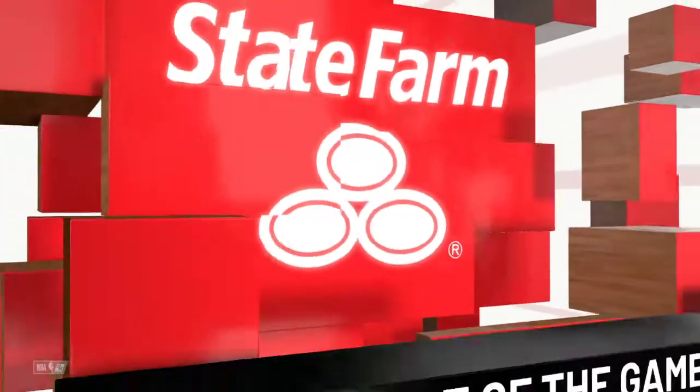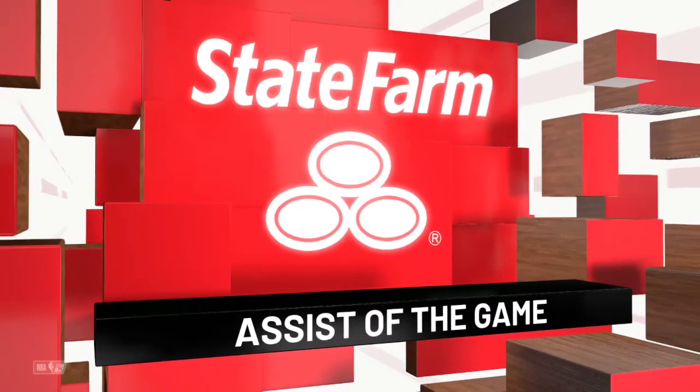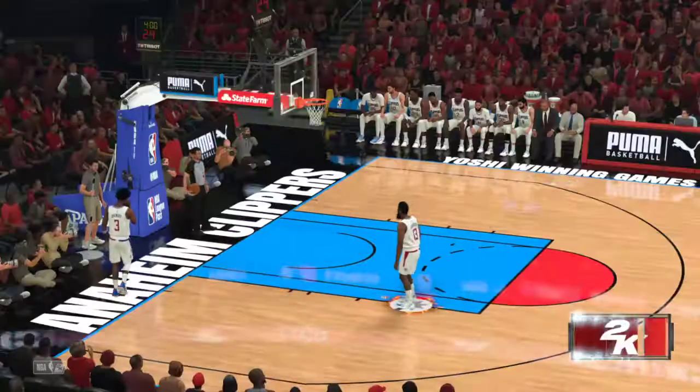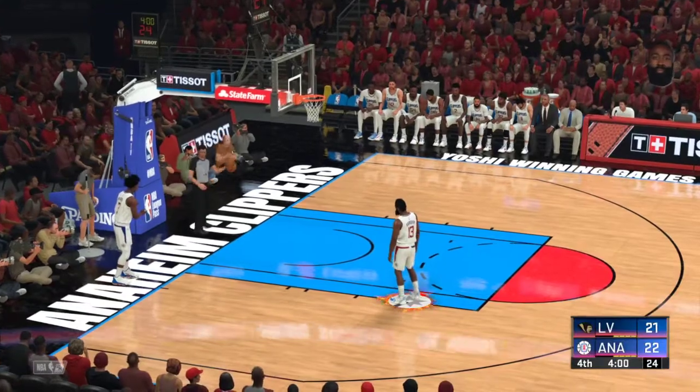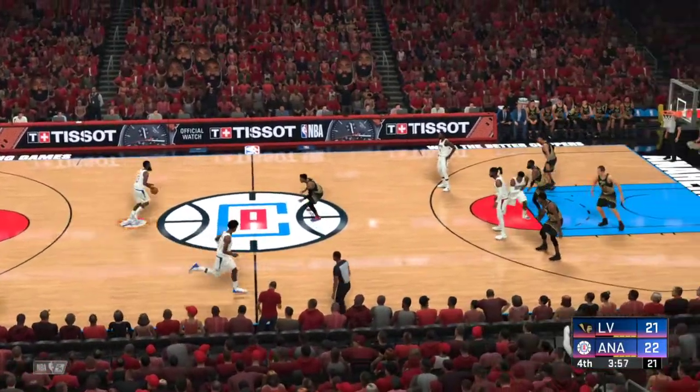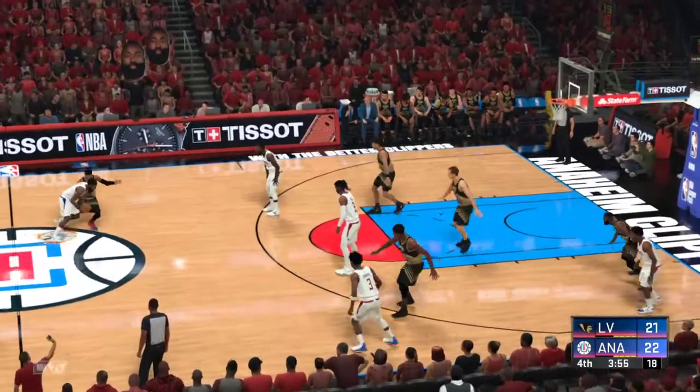And it's time now to bring you our State Farm assist of the game. And definitely deserving of the prize tonight. How about the read he made here? Looking like a point guard, putting the pass right on the money. Greg, he's got the size to survey over the top of the defense and find the open man. That was beautiful.